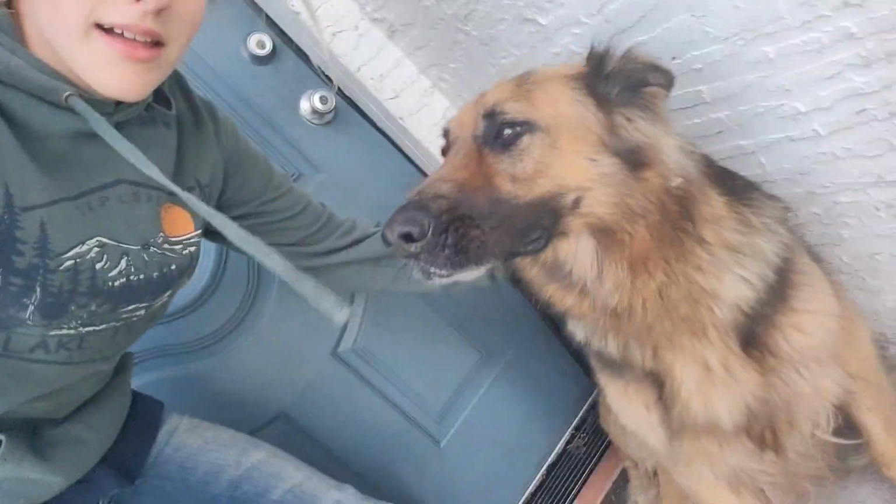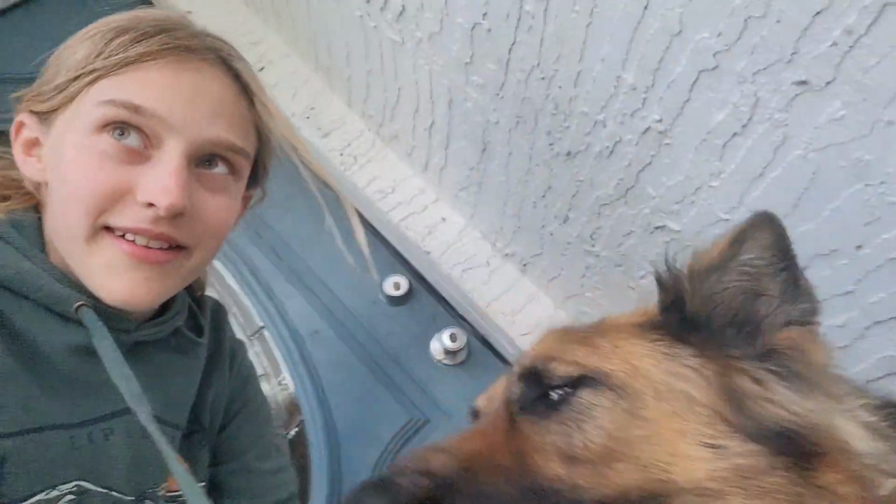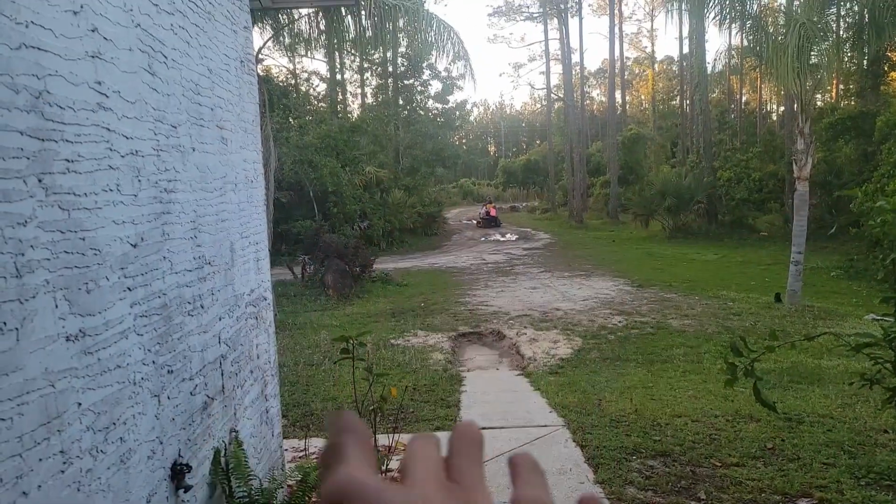Okay guys, so this is Nala. That's the mower running. We have some family here. We don't turn the blade on or anything, guys, so don't worry about that at all. It's just a fun ride-around thing. We used to have a four-wheeler, but it broke, so yeah.